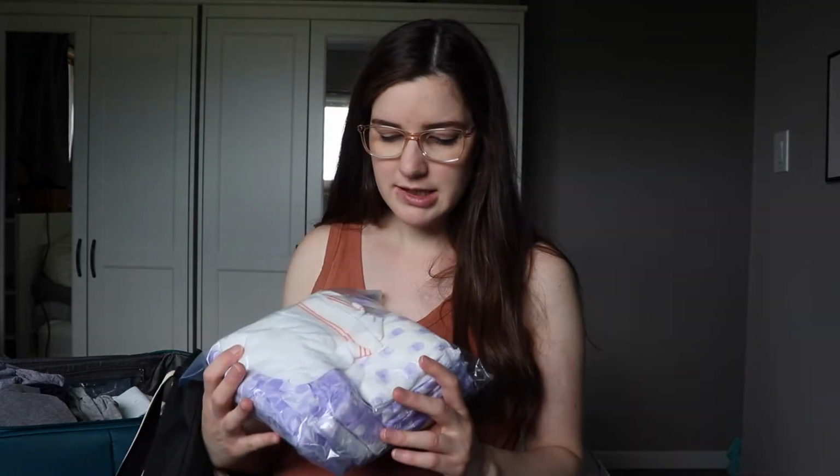The last thing I put in this is another postpartum care thing. I did pack some large pads and some mesh underwear. I know our hospital did provide some of these things for us last time, but I kind of preferred my own, and so I'm just bringing a few in case I am bothered enough by their stuff to use my own.